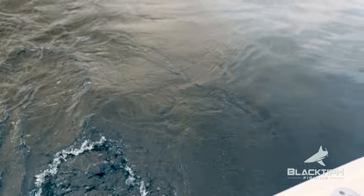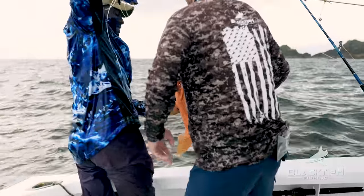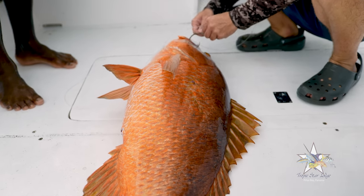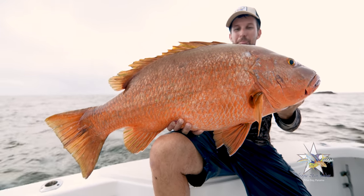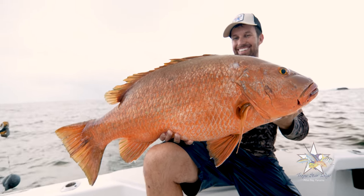There it is. I think it's a Cubera, big Cubera. Oh man, that's a 40 pounder. Oh my gosh. Yeah, that's a big one, dude. That's over 40 pounds. Look at the size of that snapper. That's the biggest snapper I've ever caught. Giant Cubera. What a monster here at Tropic Star. Wow. Let's release her.